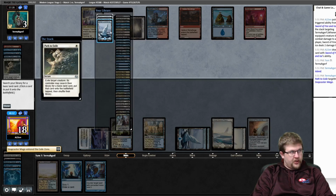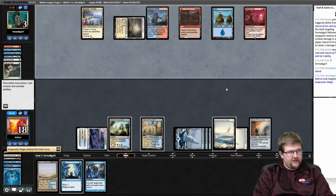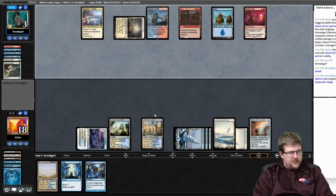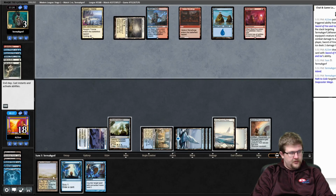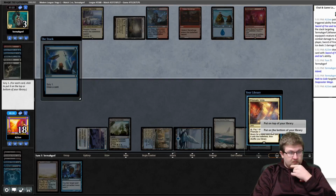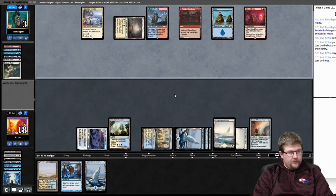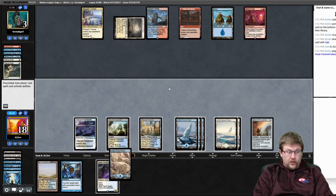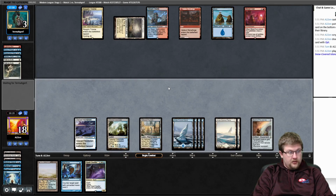Opponent's down to 1 card in hand. They really don't have very much going on. I've got an Opt to look for some action. And a Spell Snare still. That is not action. That's going to the bottom. Beautiful, another land. It's just what we needed. Ooh, Queller's quite good, though. I'll take a Queller all day here.